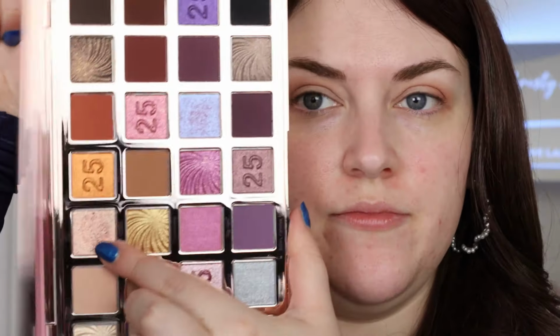Okay, so next I'm going to take the shade Unstoppable right here just to kind of deepen everything up. I'm just sort of working this one on that outer corner as well. I will bring it up into the crease. And so far, from my limited experience with the palette, I'm finding the mattes to be very easy to blend. They are very, very buildable. Now I'm going to take the shade In Bloom, this one right here, and I want to take that on a finger, and I do want to put this one all over the lid. This looks to be a really pretty rose gold.